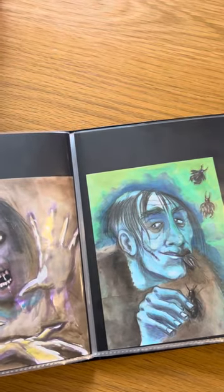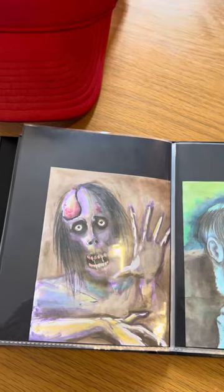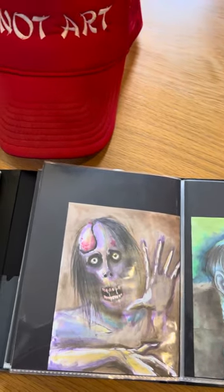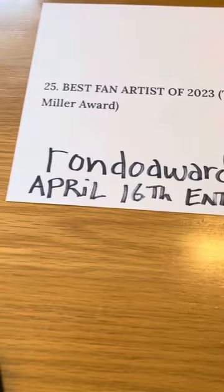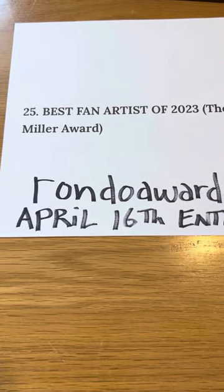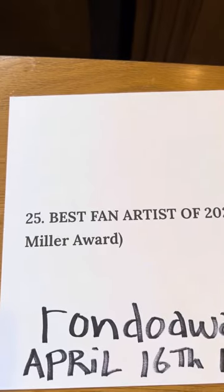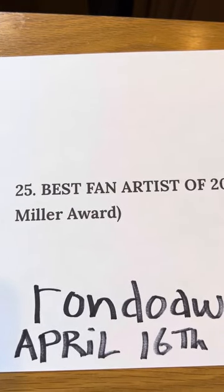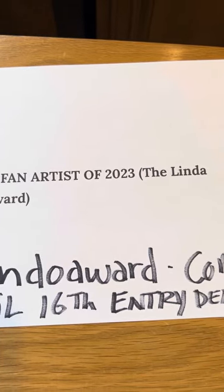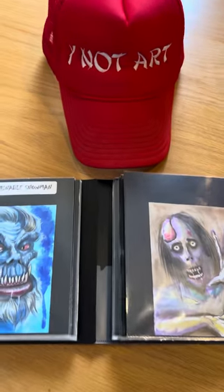So again, this entry is for the Rondo Award, the Rondo Hatton Classic Horror Awards, 22nd annual. And you'd have to go to randoaward.com. Entry deadline is the 16th of April. And you put in 25, Best Fan Artist of 2023. Why Not Art? I would appreciate it, everyone, and sorry for the delay in videos.